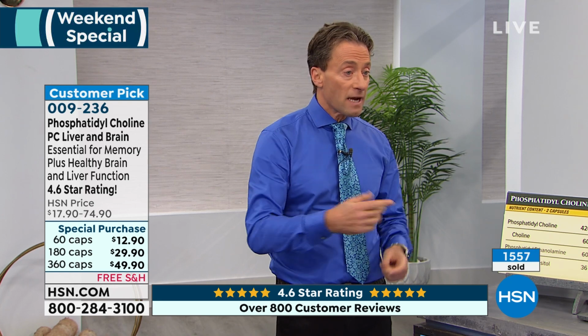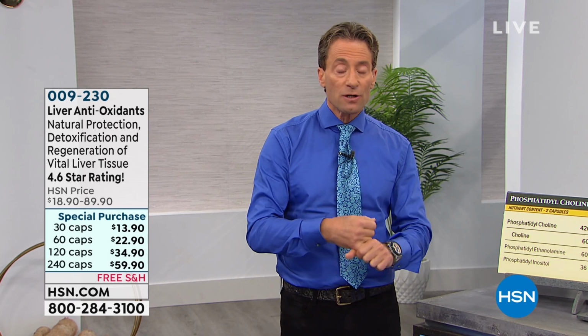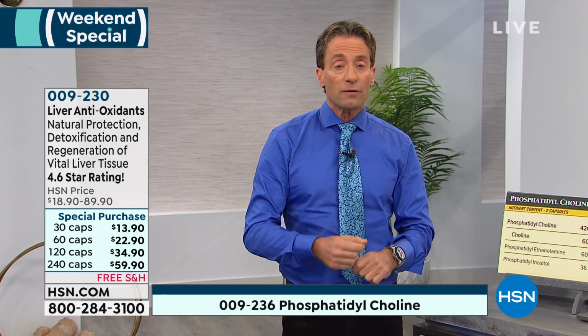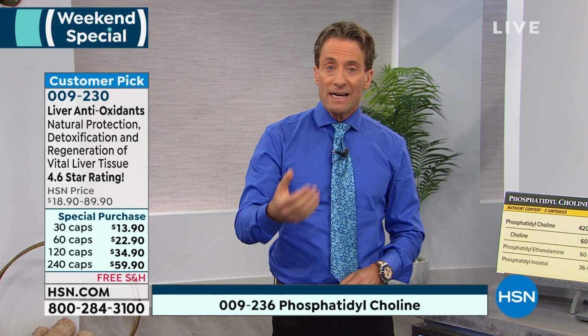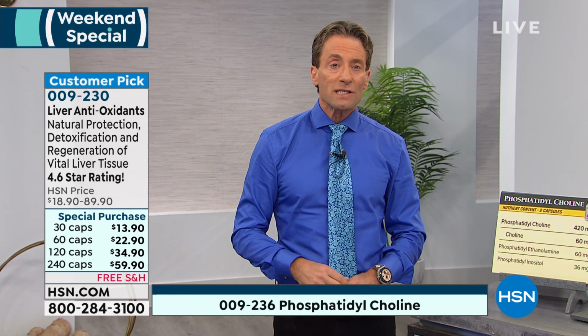The liver antioxidant extracts, if we're going to switch to that next, take advantage of the detoxification of the liver. It contains the three ingredients that have the most abundant research in terms of liver detoxification. Top of the list is milk thistle, standardized for silymarin. Next is turmeric, standardized for curcuminoids. And both of those, we do the same thing.